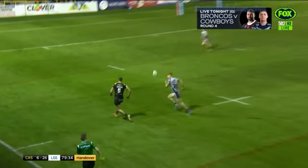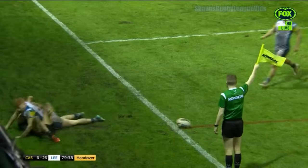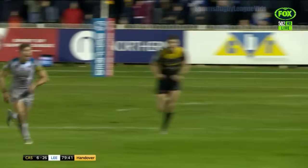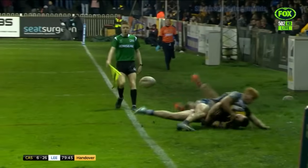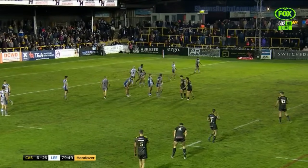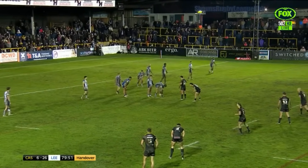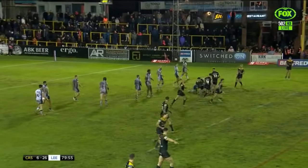This negative points difference is really starting to add up for the Tigers when taken as a season as a whole. I mean, they've now conceded, well, it's 30 tries coming into tonight, another 4 on top of that. Yeah, it's over 200 points in 6 games. It isn't good enough, is it, at this level? No, it's not. They'll be disappointed with that.